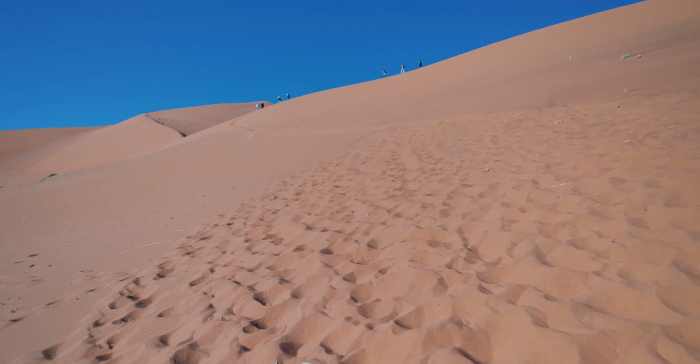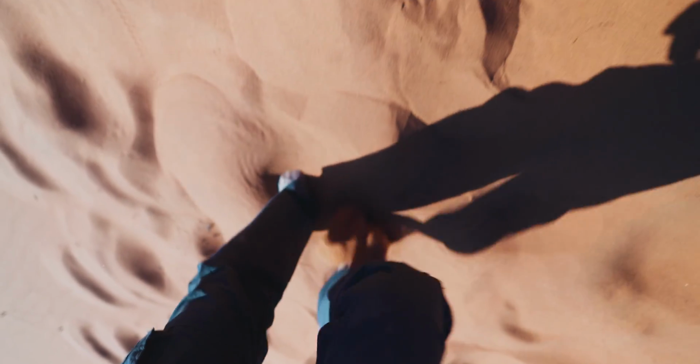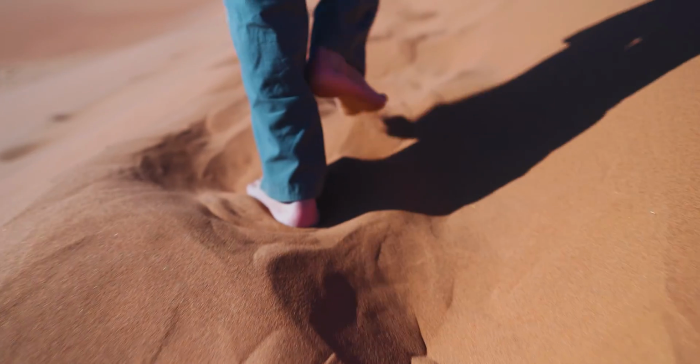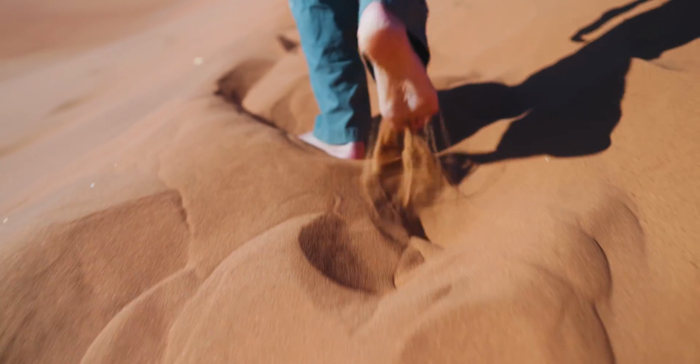Finally, we reached the starting of the soft sand. And now we can clearly see the queue of people trying to climb the dune. We have taken our slippers off as this is the best way to climb a soft sand dune. Something that we learned from our good friend Abdullah of Oman.